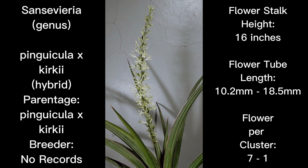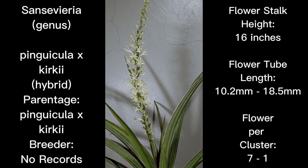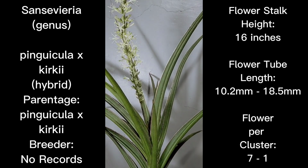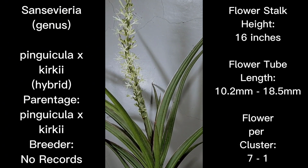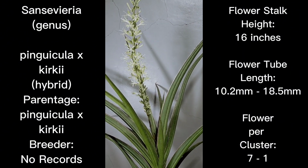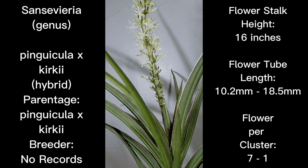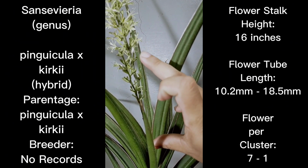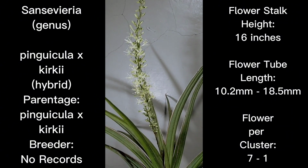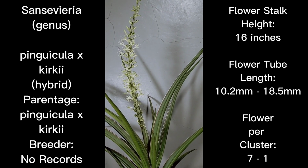So thankfully it showed me its inflorescence, and I can conclude that I do not have Doris Pifnig. I have another hybrid, which I have bought as Doris Pifnig. So if that blooms, I should be expecting a flower stalk that's just as tall as this one, 4 inches, instead of having a 16 inch tall inflorescence. So this is kirkii crossed with pinguicula.